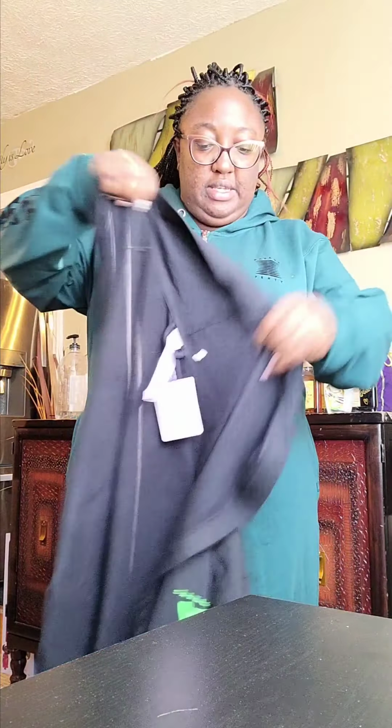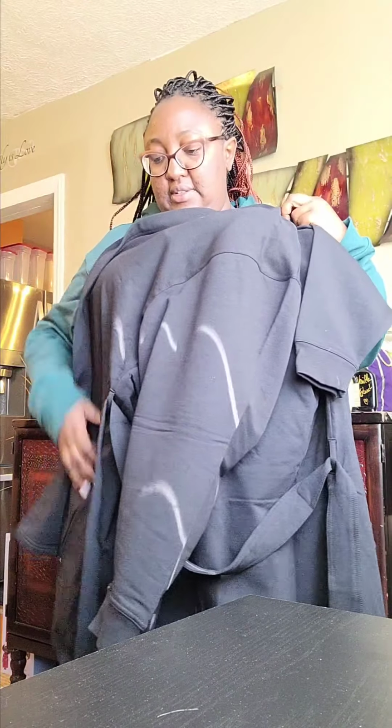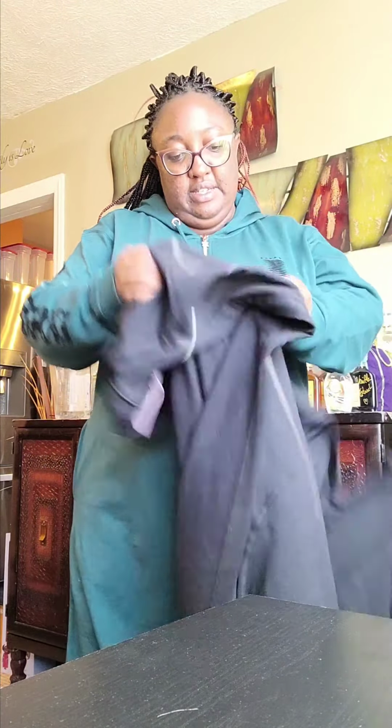But anyway, the other thing I ordered was a robe. I do not have a black robe at all, so I went on and ordered this robe in a 2X as well. It's supposed to be short. It says Savage Fenty in lime green letters on the back of it. It has pockets, which is always a plus. It has a green Savage Fenty X on the side.